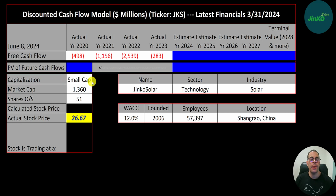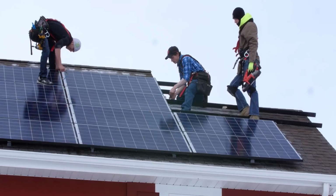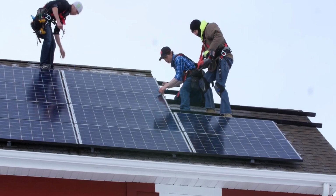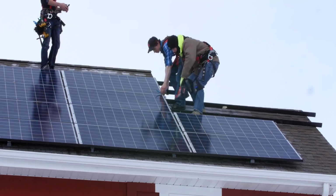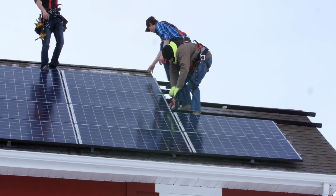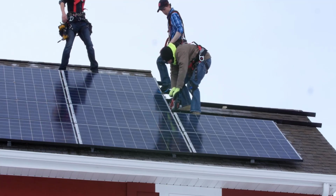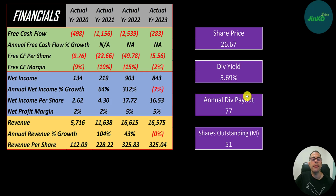This is a small cap company, 1.4 billion market cap. They're trading at $27 a share and they have 51 million shares outstanding. JinkoSolar engages in the design, development, production, and marketing of photovoltaic products. They offer solar modules, silicon wafers, solar cells, recovered silicon materials, and silicon ingots. Let's look at their financials.